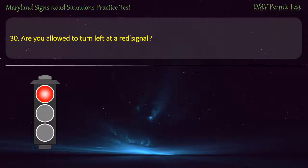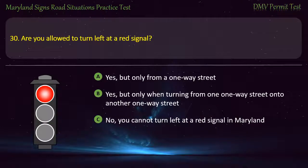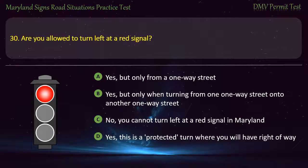Question 30. Are you allowed to turn left at a red signal? Yes, but only from a one-way street. Yes, but only when turning from one one-way street onto another one-way street. No, you cannot turn left at a red signal in Maryland. Yes, this is a protected turn where you will have right of way. Answer. Yes, but only when turning from one one-way street onto another one-way street.